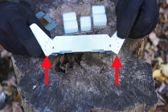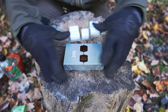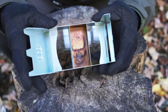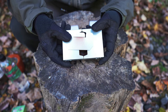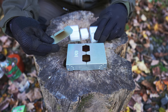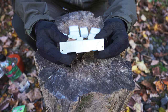You can see here and here, you have those divots, and that is what holds the top plate into place. Because of the size of this tray, multiple tablets can be burned at the same time for quicker cooking and boiling. When it comes to the weight of the stove itself with the windscreen, you're looking at 3.8 ounces. When you load it up with 5 half-an-ounce hexamine tablets, the weight goes up to 6.4 ounces. The dimensions, 4.5 inches long, 3 inches wide, 1 inch thick.